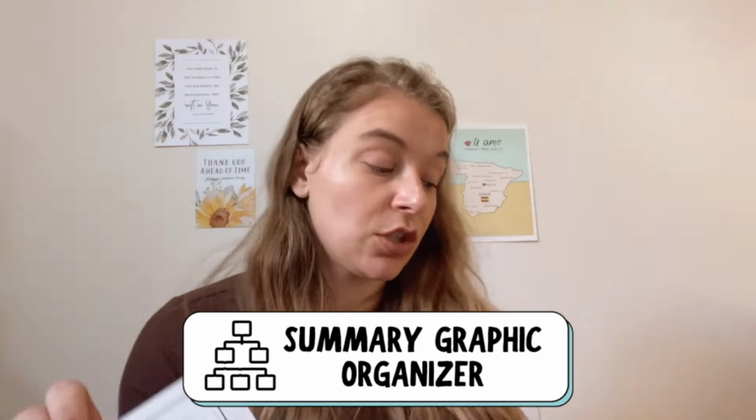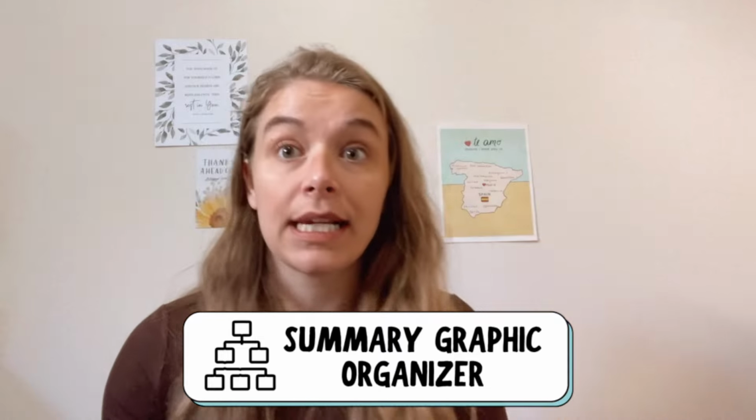Next up, this one is a summary graphic organizer. So you could do it right after reading, or you could do it the next day as a, hey, do you remember the story we were working with? That kind of thing. It's just who, what do they want, what's the problem, then what do they do. Okay, finally, how does this story resolve? What's the resolution of the story?